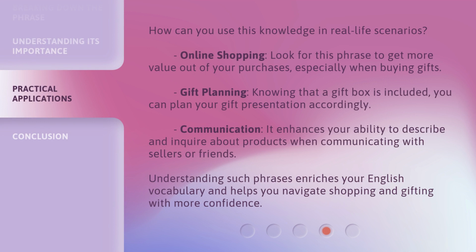How can you use this knowledge in real-life scenarios? Online shopping. Look for this phrase to get more value out of your purchases, especially when buying gifts. Gift planning. Knowing that a gift box is included, you can plan your gift presentation accordingly. Communication. It enhances your ability to describe and inquire about products when communicating with sellers or friends. Understanding such phrases enriches your English vocabulary and helps you navigate shopping and gifting with more confidence.